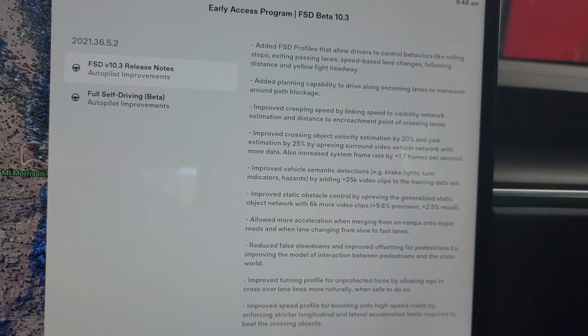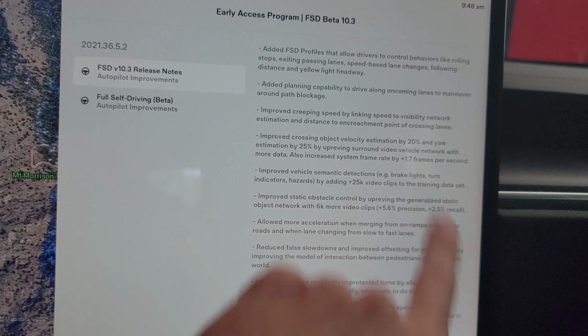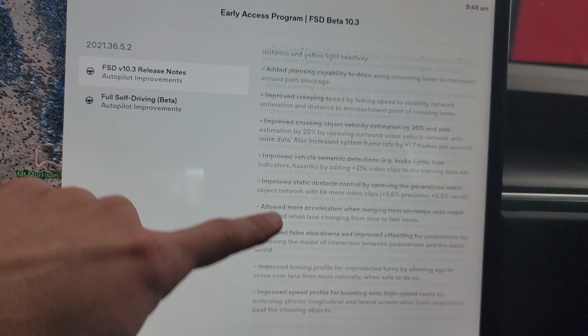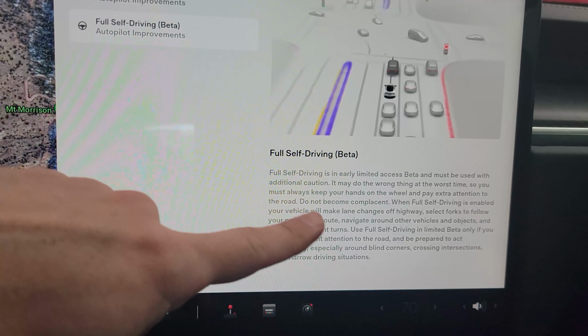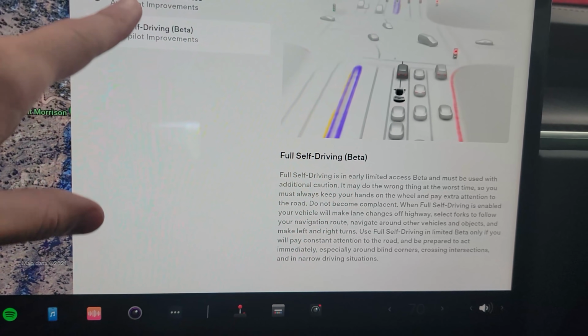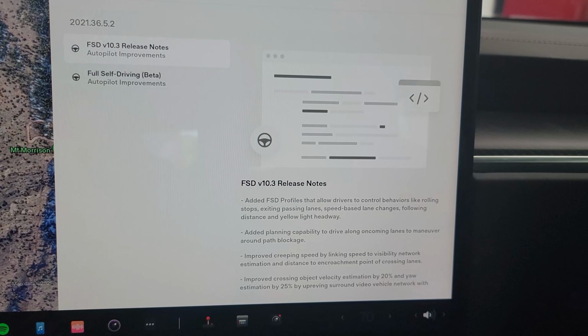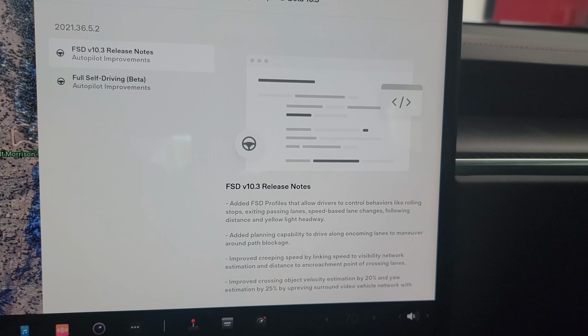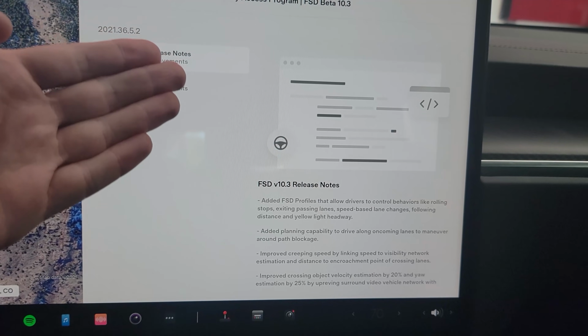Added 25,000 plus video clips for training data set. Increased frame rate, plus 1.7 frames per second. Ooh, that's what we're gonna see right there. Super excited for that. Use additional caution, you know, the usual. Cool. Well, we're gonna go ahead and get all the cameras situated and go for our first FSD Beta 10.3 drive.